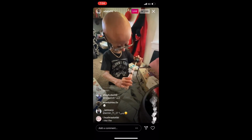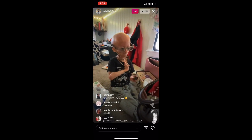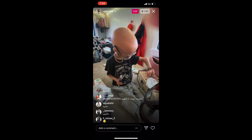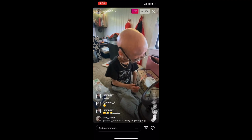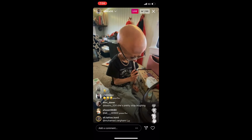Wait, someone's asking what the lipstick shade is. We have another eyelash right here. It's called Kisses Bazers. I have no idea. Revlon Ultra HD Matte Color.